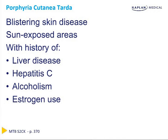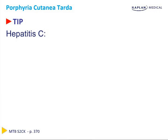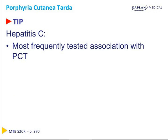Ooh, but this is unique: estrogen use. Why? I don't know. It's an idiopathic association. Iron overload, for sure. Hemochromatosis and iron overload are associated with porphyria cutanea tarda. The most frequently asked of these associations is hepatitis C. It's not that the others don't do it, it's just that hepatitis C is the most frequently asked. They could be asking about the other ones, but it's popular because you can eradicate the hepatitis C with interferon, ribavirin, and either boceprevir or telaprevir, so you can treat it.